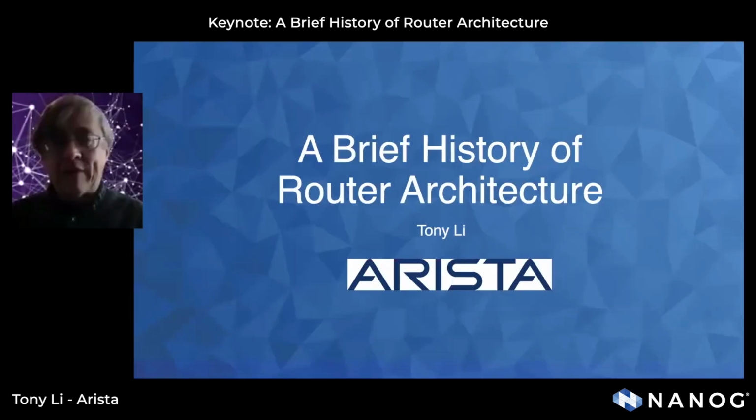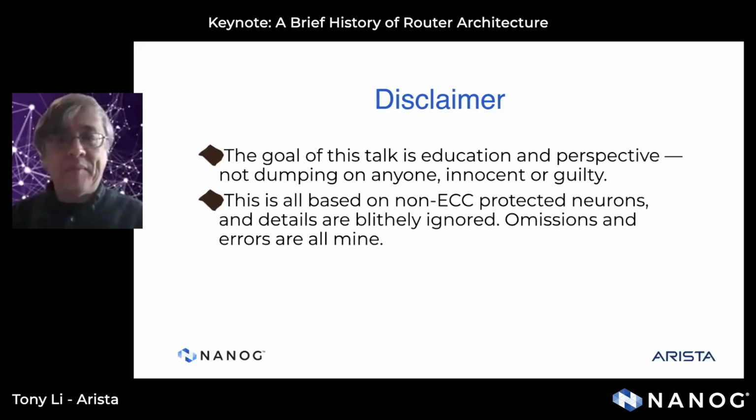We'll be talking today about a brief history of router architecture. Mostly this is a tour down memory lane. I will be dumping on people who messed up on the architecture. That's everybody. Nobody is innocent here, so everybody is going to get a fair share.